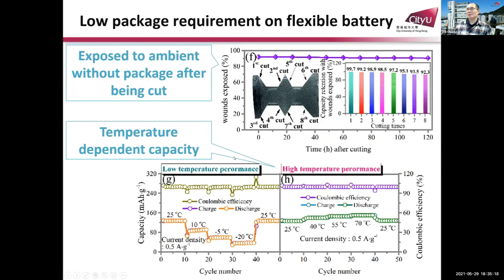And also because it's ionic liquid, it's not very sensitive to temperature. You can make it work at low temperature and high temperature, up to 70 degrees C, lower to minus 20 degrees C, and you can see very stable performance. And it can totally recover. Even at minus 10 degrees C you have lower capacity, but it can fully recover if you go back to room temperature. Okay, so this is about our work on flexible zinc ion batteries.